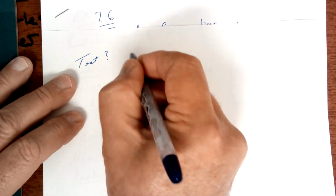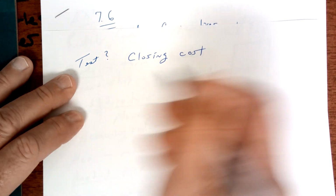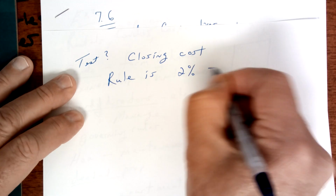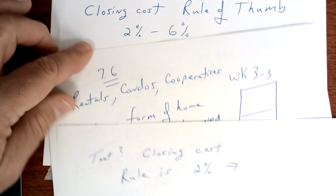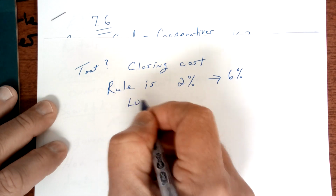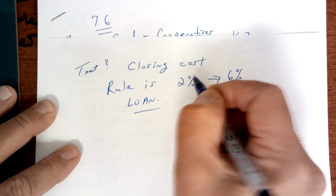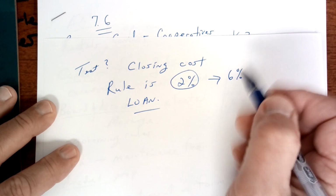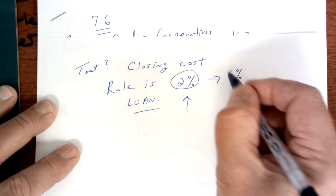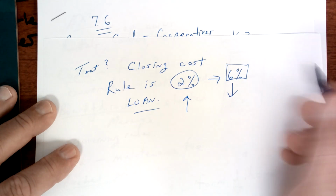closing cost, and the rule of thumb is 2% to 8%, I think it is, 6% of the loan. So if you go to a bank and they say our closing costs are less, you have to be careful with that because their interest rates might be more. If their closing costs are more, then you would expect their interest rates to be lower. So it's kind of like a little game they play, so be careful with that.